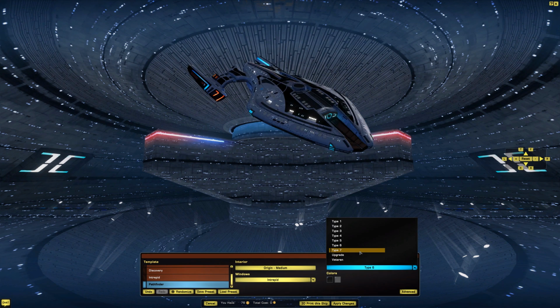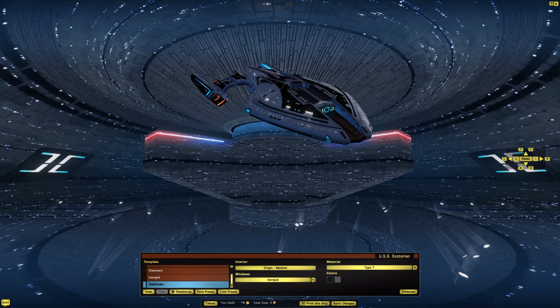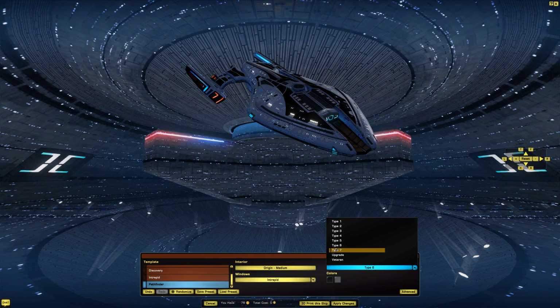I would say for 3D printing, if you didn't like the speckling, this black speckling, you can see it right around where my mouse is. If you don't like that black speckling on your 3D print, then what you could do is go to Type 6. Type 6 and Type 7 are almost the same thing. There's definitely some differences on the thrusters on the side of the saucer and some changes to the deflector, but you can go Type 6.